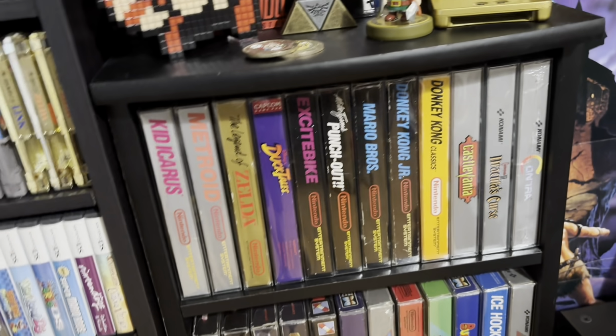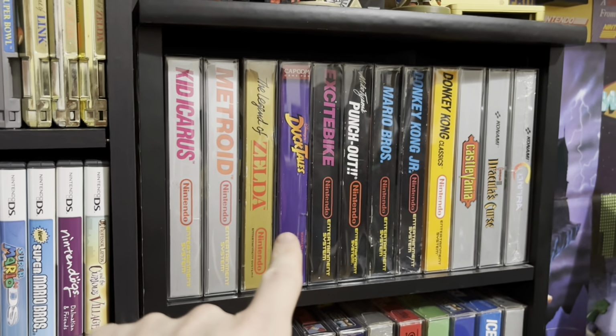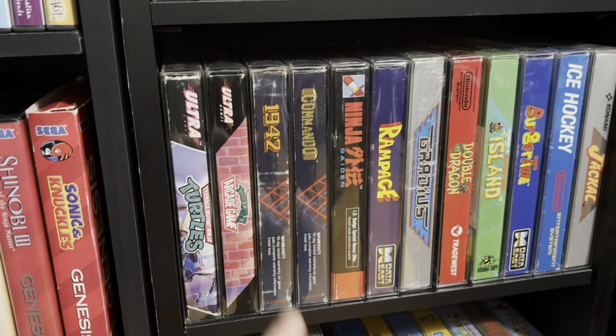Now let's work our way down here to this shelf. This is where I have all my complete in-box Nintendo and Super Nintendo games. So again, I have all the classics. I got Zelda. I already showed you the Marios up there. But yeah, these are the other ones. I got Mike Tyson's Punch-Out, which is awesome. I got Castlevania. Here's some more. These aren't quite as good, but they're still cool.